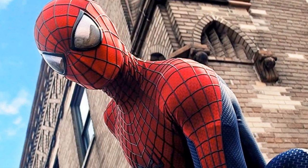Even though the Homecoming suit is pretty much the perfect classic suit translated to film, I think the TASM 2 suit is the perfect modern Spider-Man suit translated to film. The perfect modern comic suit translated to film. And the suit just looks great overall, from the raised webbing, the big white eyes, which I love. The logos look pretty awesome.